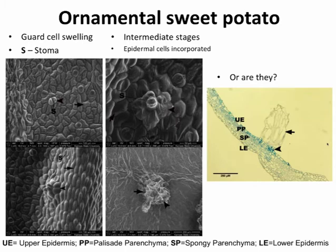So as I just said, epidermal cells seem to be involved with ornamental sweet potato and these lesions, and that, of course, is based on these scanning electron micrographs. But then when Josh did a cross-section of the leaves, you can see that we suddenly became not quite as confident because you see that big group of cells which the arrow is pointing to, and that, of course, is the intumescence or the lesion.